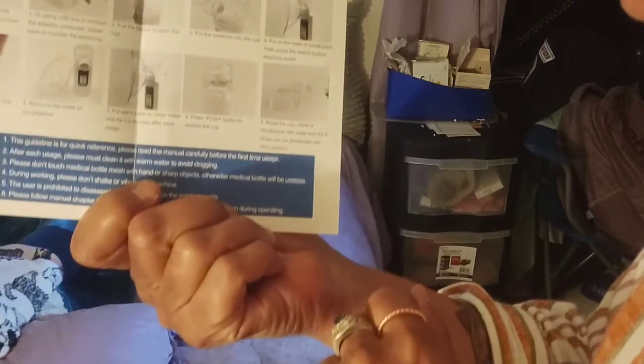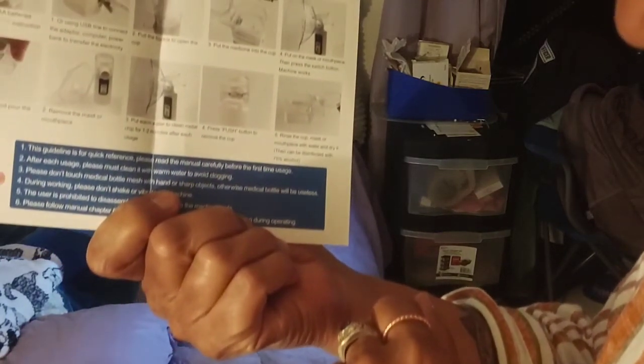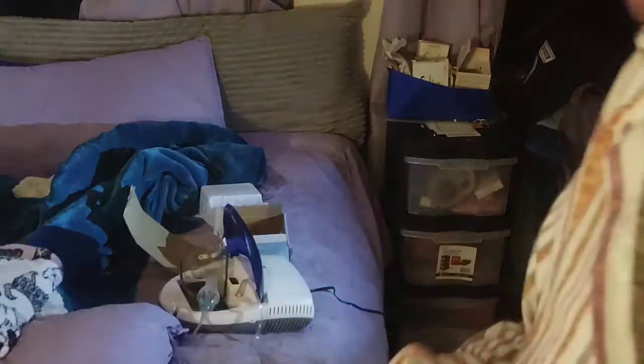Okay, so it's very important that you have those alcohol wipes. So this is what I wanted to show you. If you want to start looking it up, I will. There it is. This is what it looks like. I got it at Amazon.